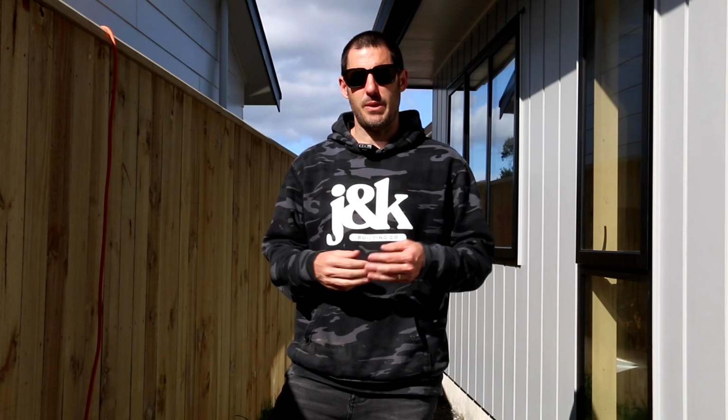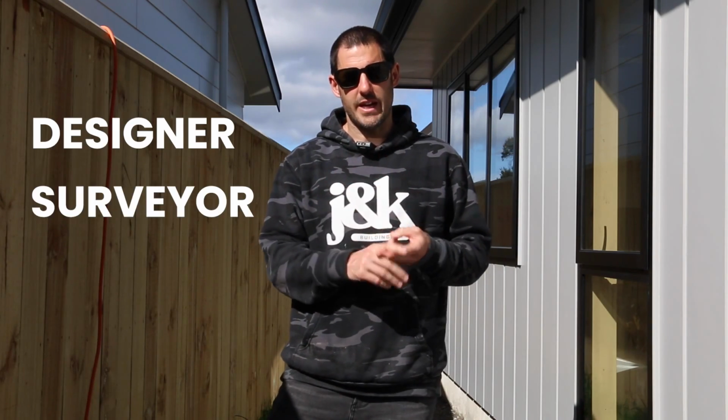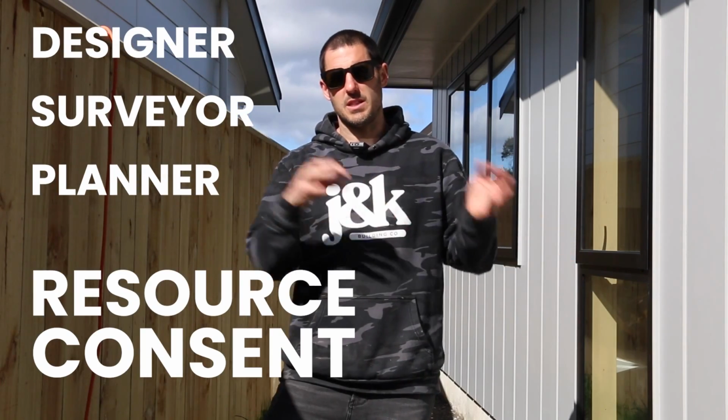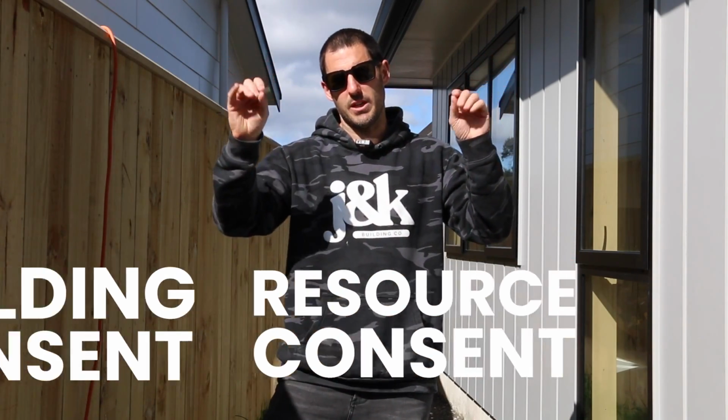So there's a few key people you're going to need to start with. You're going to need a designer, you're going to need a surveyor, and you're going to need a planner. Those are your 3 key people that will get your resource consent started. Now there's 2 types of consents. There's resource consent and building consent.